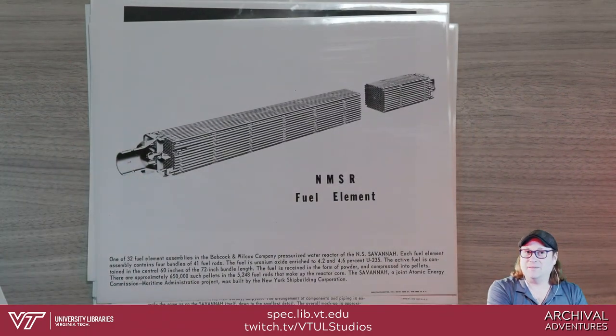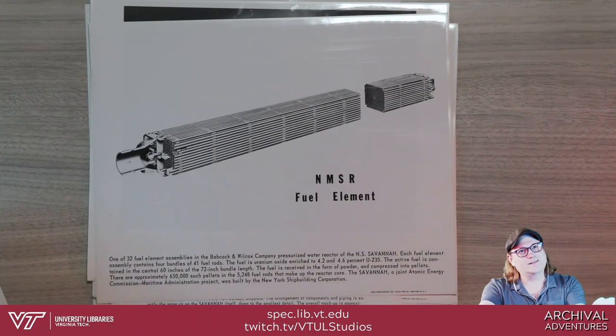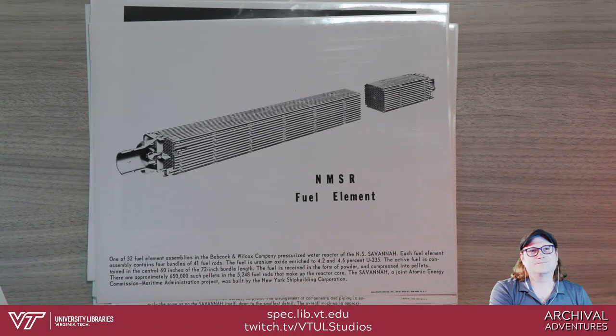This is the fuel element. A bunch of rods. Those would be fuel rods, as referred to when talking about nuclear reactors. Each fuel element assembly contains four bundles of 41 fuel rods.